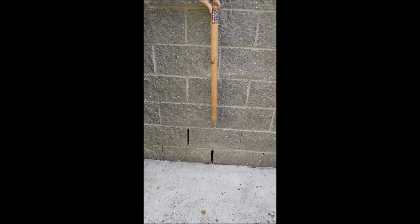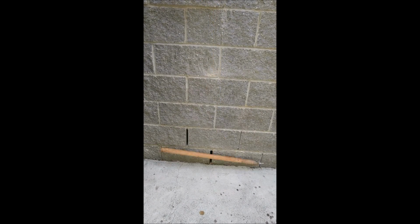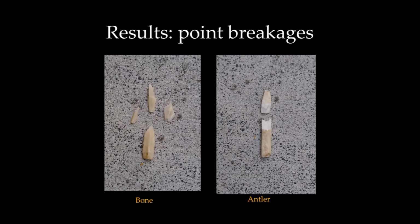In this small investigation, however, the points were simply dropped with as many variables controlled as possible, and a tally was kept of the number of impacts experienced until an irreparable breakage occurred. These are some examples of the breakages observed on the projectiles. Different breakage types were observed between the two materials. Bone projectiles seemed to shatter catastrophically after only a few impacts. By contrast, antler points broke far more gradually. As the number of impacts increased, these points seemed first to gradually bend and eventually split transversely along that bend.